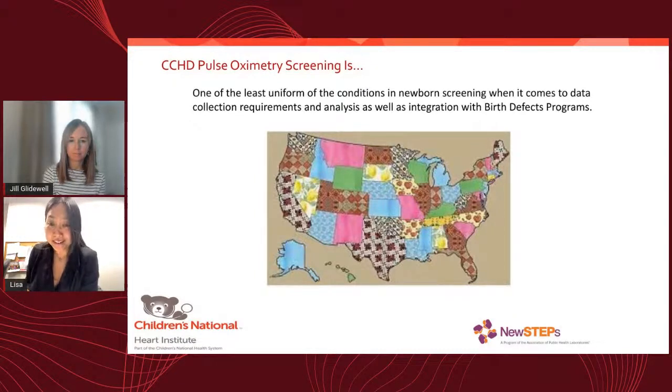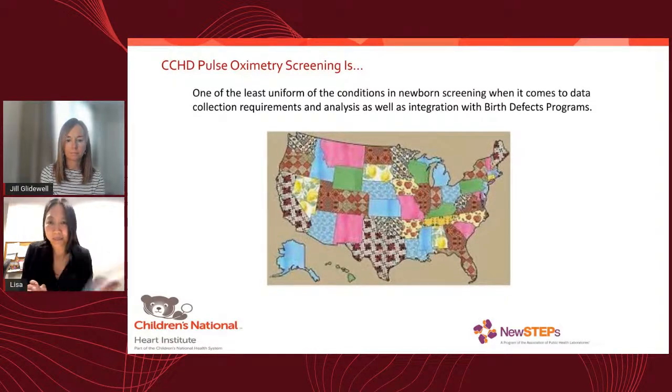So certainly there's a lot to celebrate, but there's still a lot of work to be done as well, as Jill alluded to. We know that CCHD screening is making a difference in improving lives and identifying infants with critical congenital heart defects, but it does remain one of the least uniform conditions when it comes to both data collection, analysis, and integration with other important state health surveillance programs like birth defects registries. Next slide.